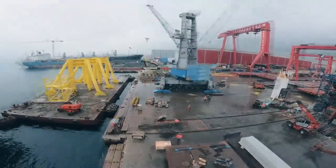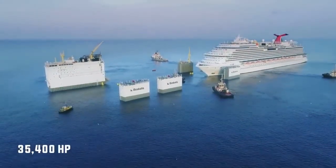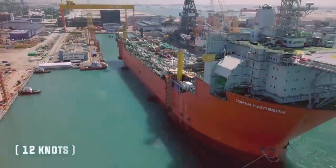Thanks to its 2 onboard engines, both of which produce a total of 35,400 horsepower, Boca Vanguard is able to transport cargo at speeds of up to 12 knots.